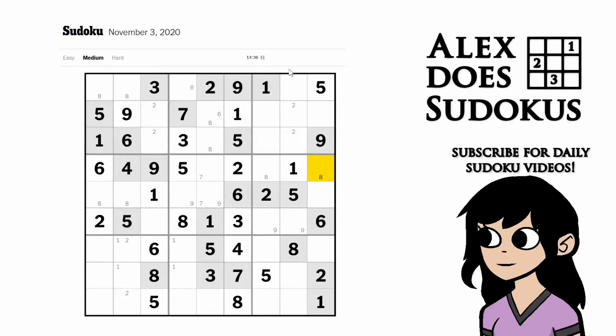Anything else I can do with the 8s? I know the 8s are somewhere up there, but I can't place them just yet. So I think I am going to look at what else this week. I've got triple in this column, so let's have a look at that. I've also got triple on this row as well. So this is what I call weak area.